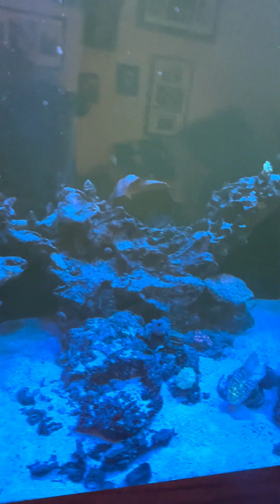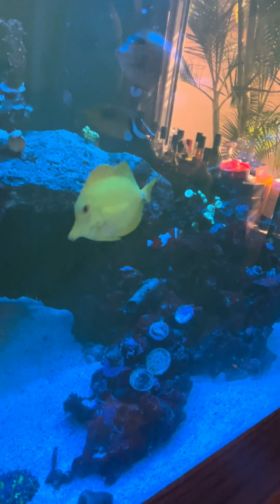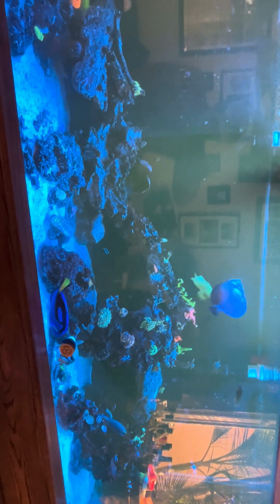The fish literally do go to sleep. That big hippo sleeps in that hole every single night. When they sleep, they just kind of float there. Their eyes are open, but they're sleeping. All the fish change colors at night. That's amazing, dude. They literally change colors.